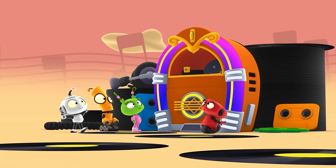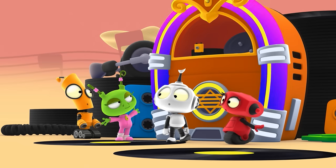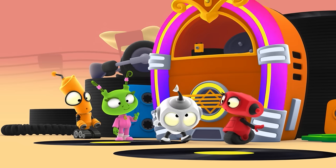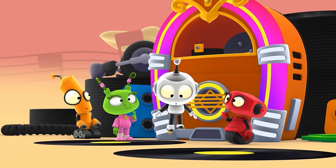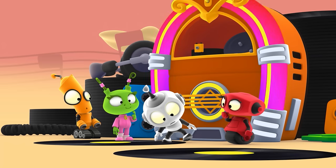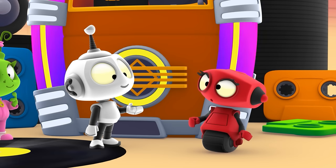Oh, this looks cool. What is it? It's a jukebox. A jukebox has a lot of songs to choose from. Maybe we'll find something in there. Let me check. Uh-oh. I guess I landed harder than I thought. My rocket boots won't work. Hey, TK, don't you have something in your tummy trunk we could use?